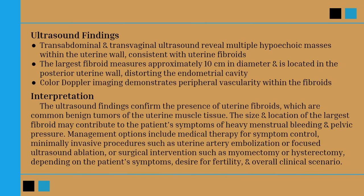The interpretation of that ultrasound you just did confirms the presence of the fibroid, which is a common benign tumor within the uterine muscle wall. The size and location of the largest fibroid may contribute to some of the symptoms the patient is having with the menstrual bleeding, the pelvic pressure.